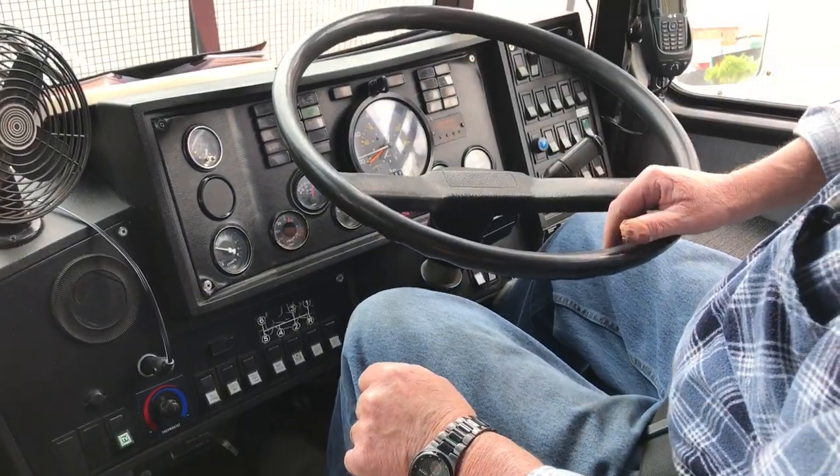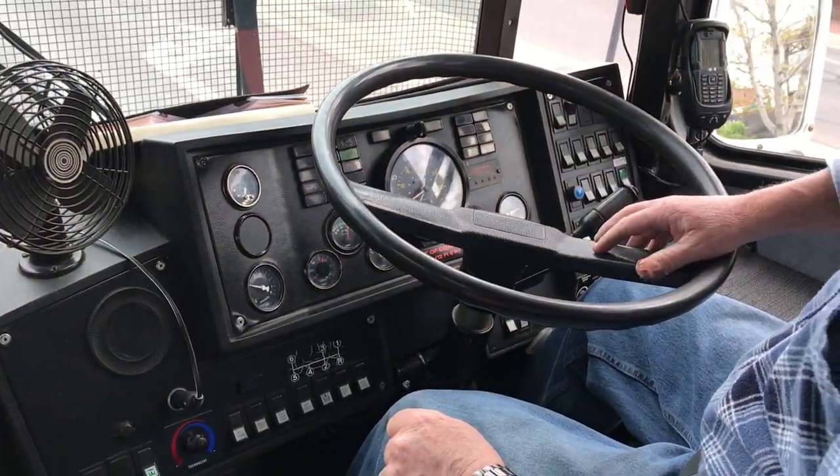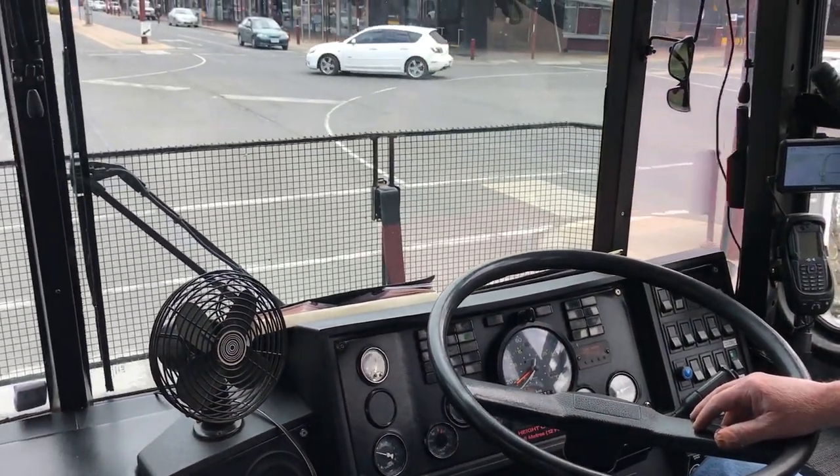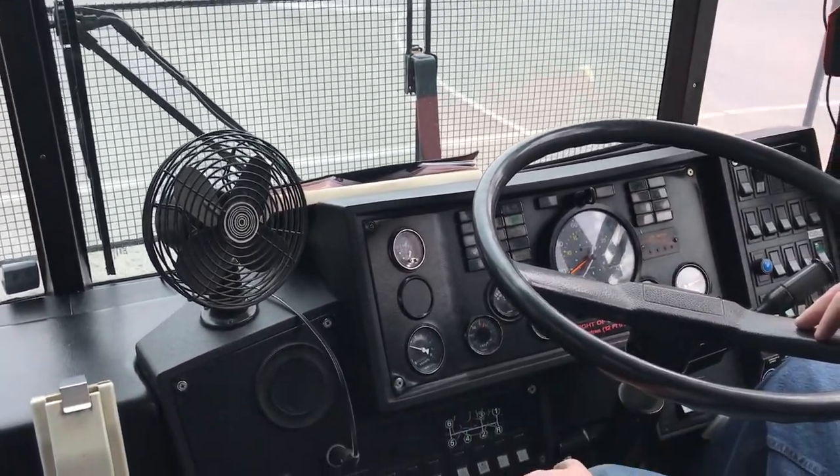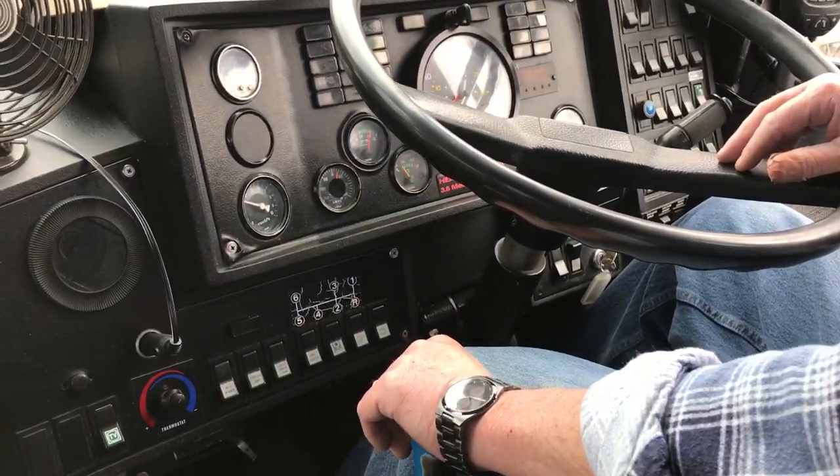Around about 2.9 k's to a litre, around about 10 miles a gallon in the old terminology. Get around about 3.2 with a tailwind. So, yes.